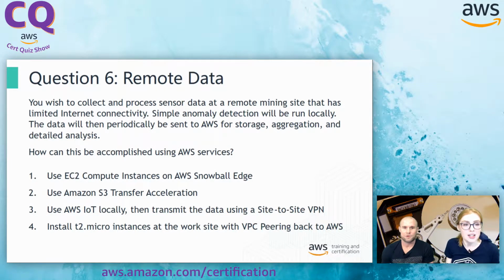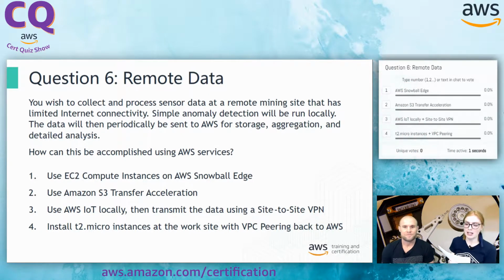Ready? Yeah, it's a good one. You wish to collect and process sensor data at a remote mining site that has limited internet connectivity. Simple anomaly detection will be run locally. The data will then periodically be sent to AWS for storage, aggregation, and detailed analysis. How can this be accomplished using AWS services?